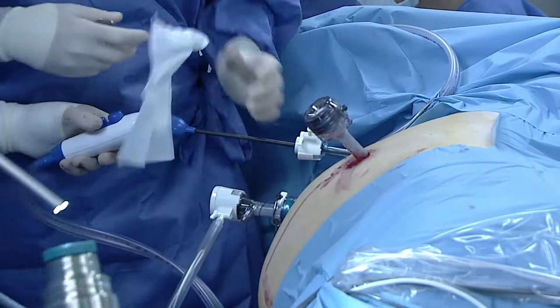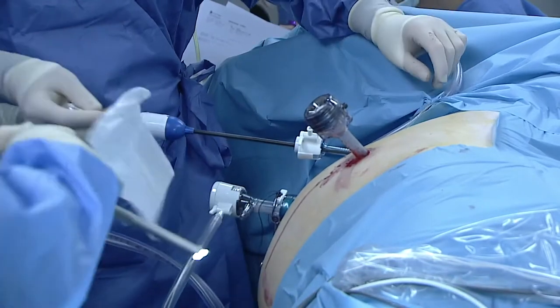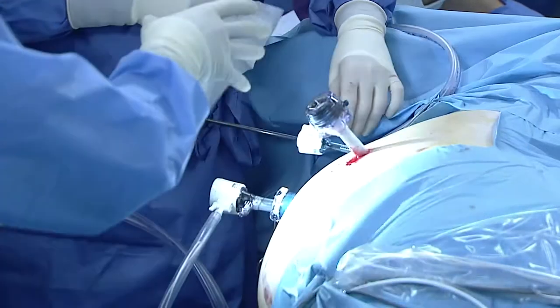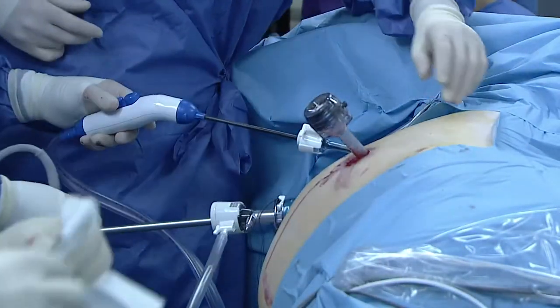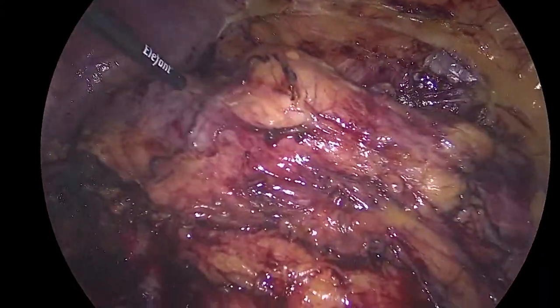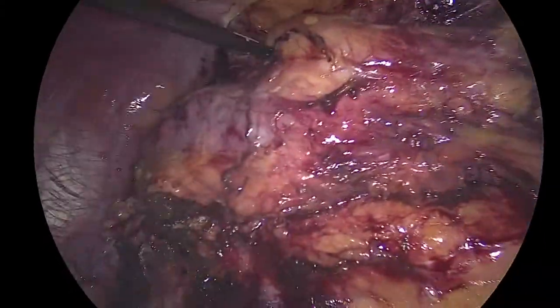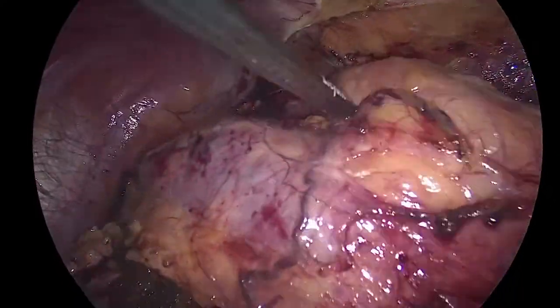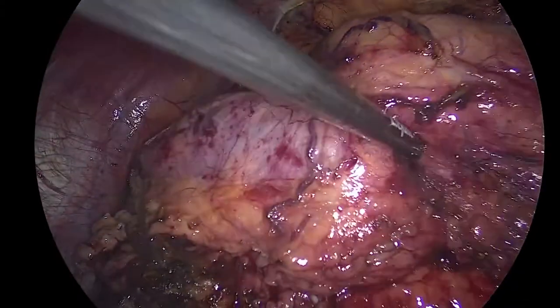So now we're going to go. Before we do anything on the vessels, we're going to identify where the tumor is. Before we even touch the vessels. Okay. Make sure you take this. So the tumor probably is here. I touch it, I think this is the tumor here. Okay, so let's go and see where the ureter is.